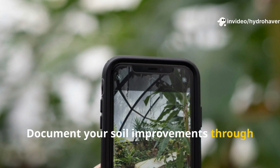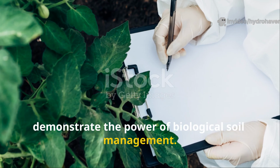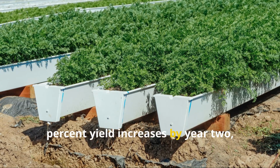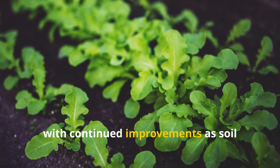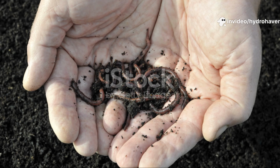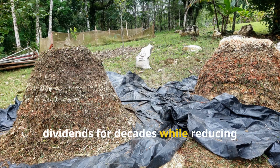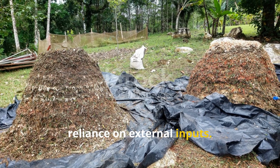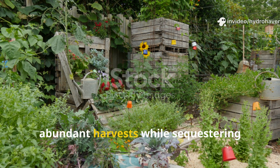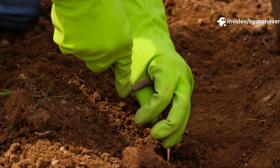Document your soil improvements through photographs and harvest records that demonstrate the power of biological soil management. Many gardeners see 50 to 100% yield increases by year 2, with continued improvements as soil ecosystems mature. The investment in soil biology pays dividends for decades while reducing reliance on external inputs. Transform your garden into a self-sustaining ecosystem that produces abundant harvests while sequestering carbon and supporting biodiversity.